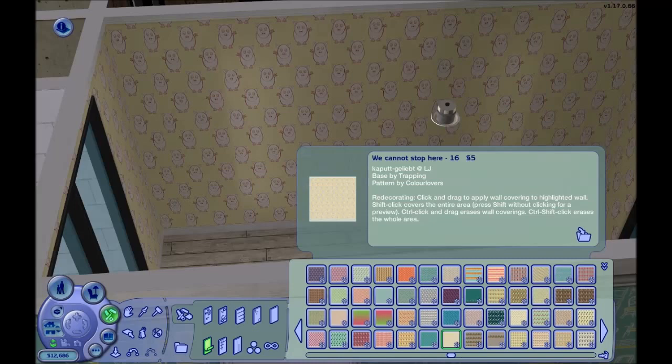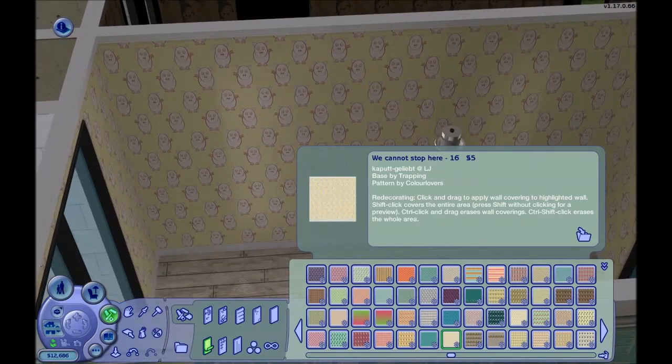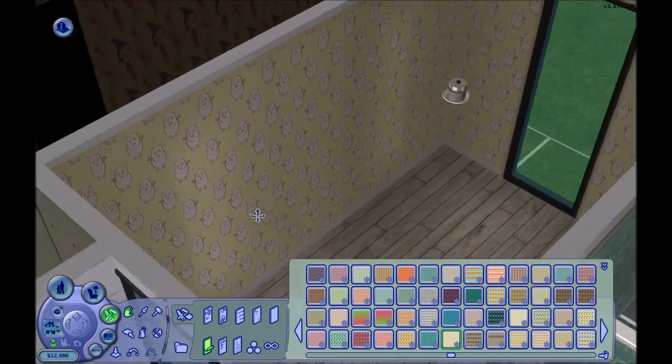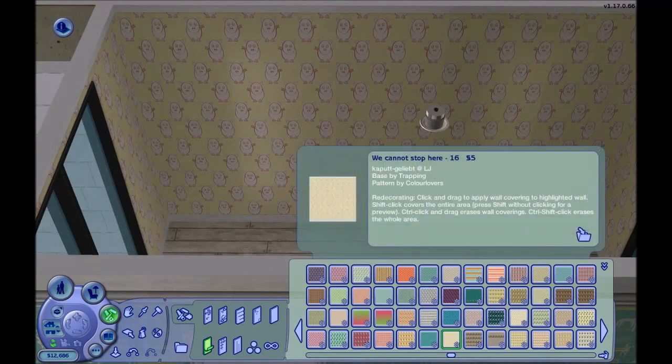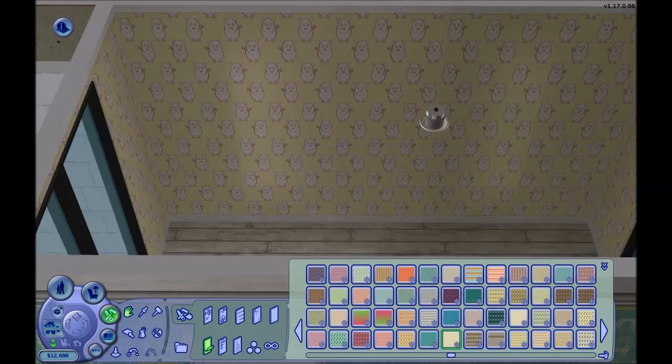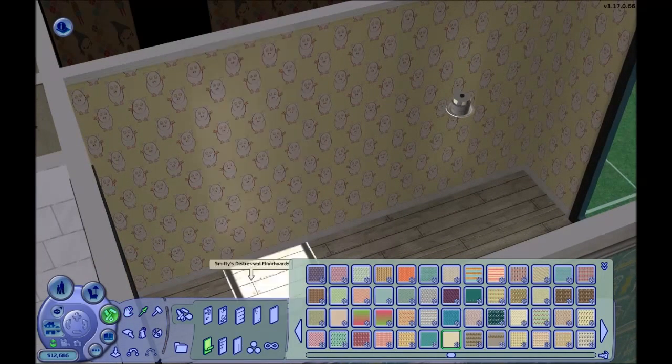This wallpaper is made by Kaput Geliebt at LiveJournal. You can see her name here. She used to do a lot of wallpapers, and I'm not sure if she still makes them, but you can check if there are some wallpapers on her live journal now. There was some trouble with her using some patterns earlier, and she took quite a lot of her stuff down, so I'm not sure if she still has them, but anyway, this is really cute.